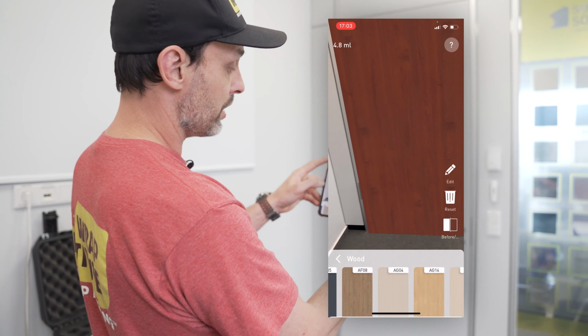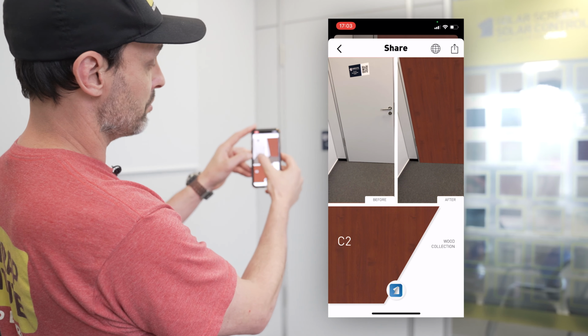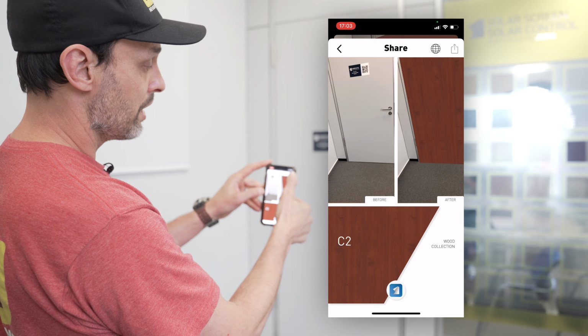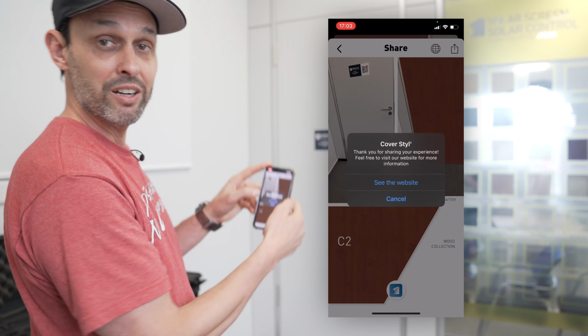So what you can do now is you click this little icon right here, and now you have the option where you have the product number right there in the lower bottom. You look and see what the door looks like before or after, and then you click share. And if you click share now, you can send it to all these different people, and you can also save it on your phone, which is great, and awesome stuff.